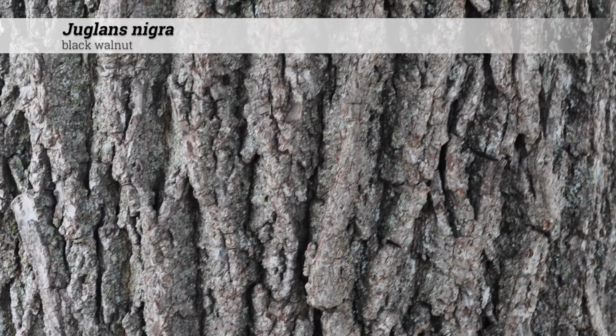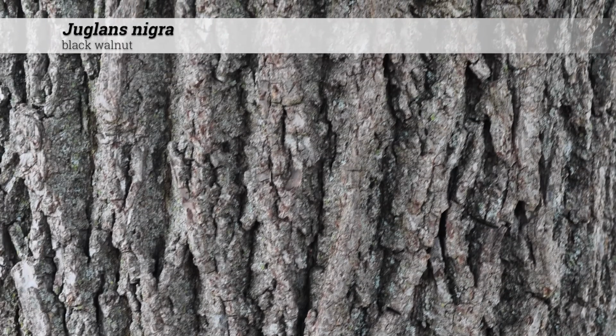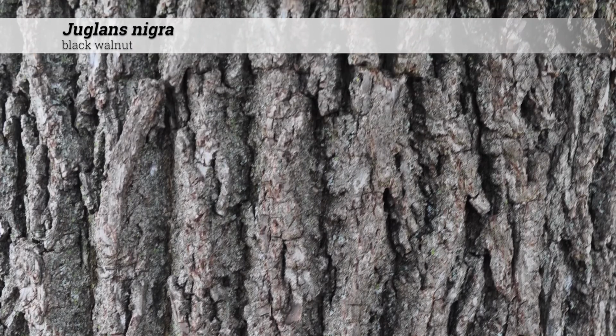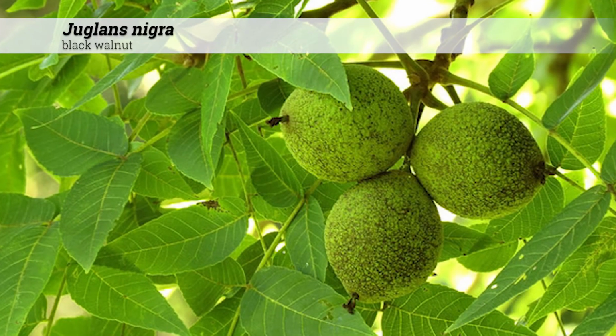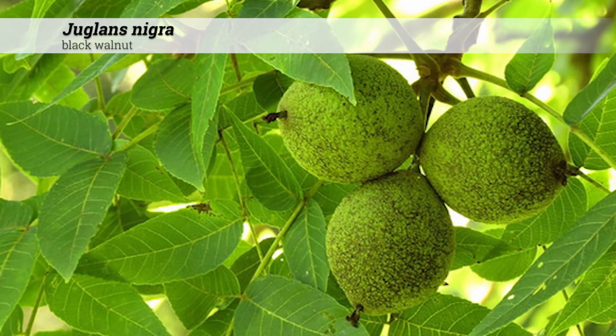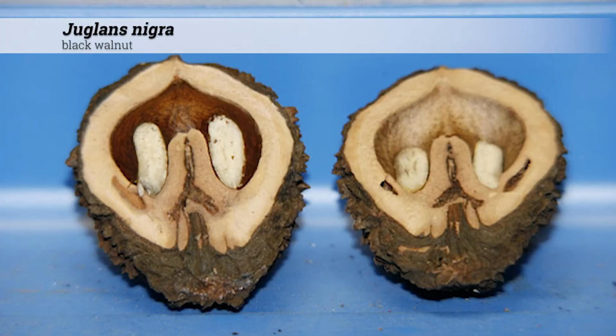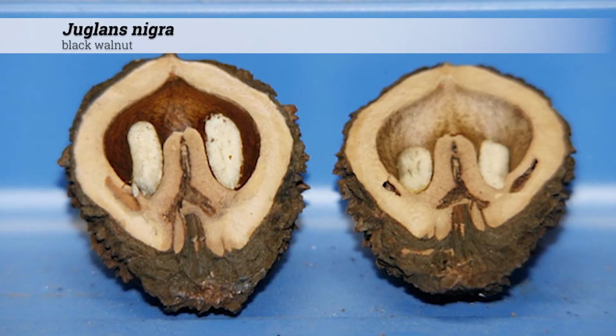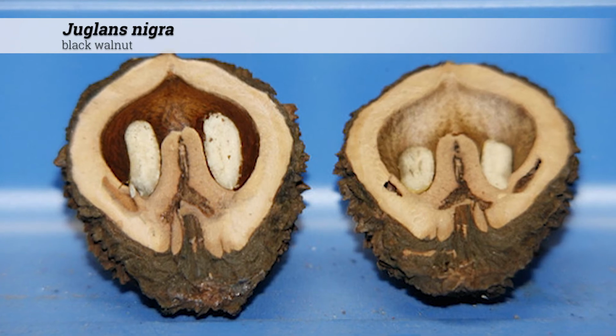Ornamental features of Juglans nigra include the dark brown, gray, and narrow furrowed bark, often forming a diamond-shaped pattern. These produce a rounded nut with smooth husks that drop in the fall. The husk is usually green and will decay, revealing the nuts that are 1.5 to 2 inches in size and have a thick, grainy surface.